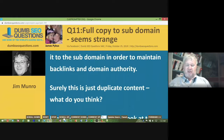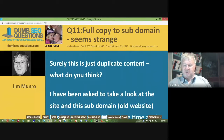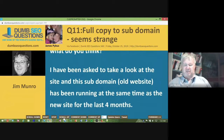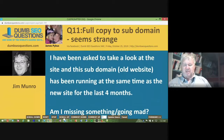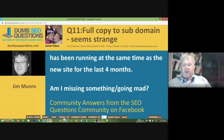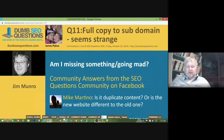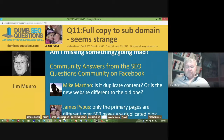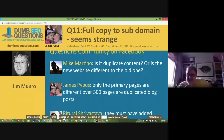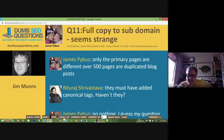What do you think? He said, I've been asked to take a look at the site and this subdomain, the old website, has been running at the same time as the new site for the last 4 months. Am I missing something or going mad? Over to you, David. This sounds completely bizarre. Why would they do that?